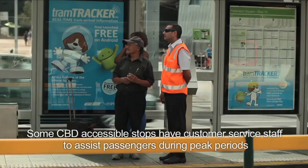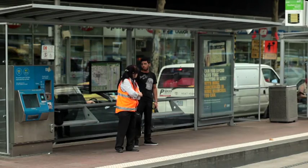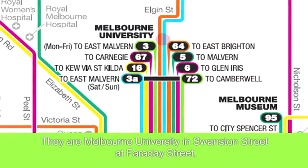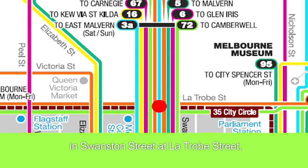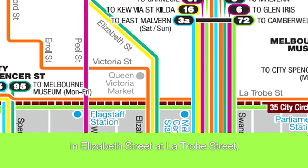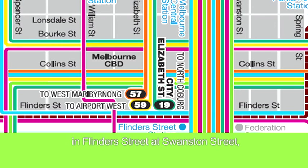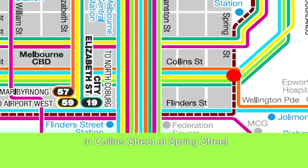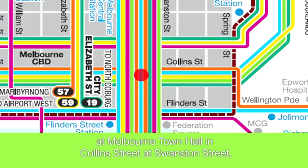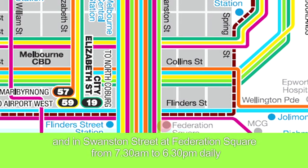Some CBD accessible stops have customer service staff to assist passengers during peak periods. They are Melbourne University in Swanston Street at Faraday Street, in Swanston Street at La Trobe Street, in Elizabeth Street at La Trobe Street, the Elizabeth Street terminus at the corner of Flinders Street, in Flinders Street at Swanston Street, in Collins Street at Spring Street, at Melbourne Town Hall in Collins Street at Swanston Street, and in Swanston Street at Federation Square from 7:30 a.m. to 6:30 p.m. daily.